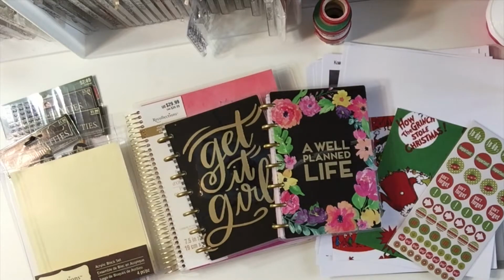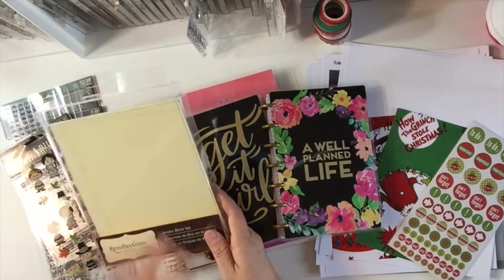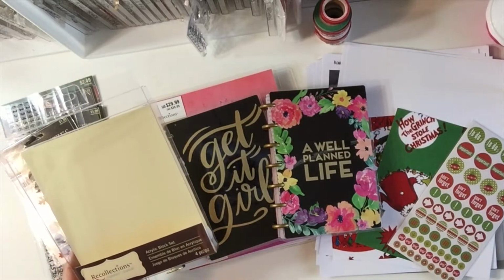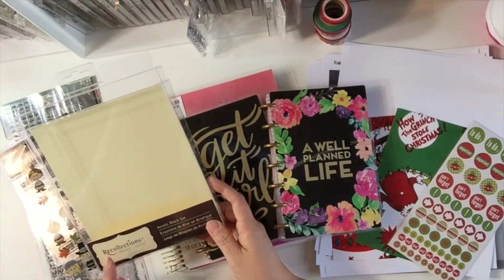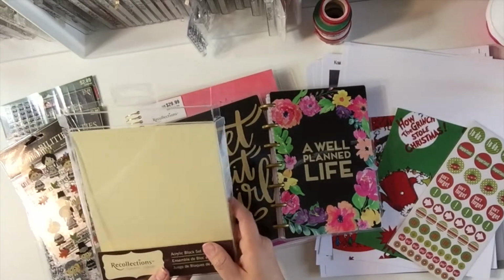I also saved this, and so if you end up going and buying one of these, make sure that you save this, because I'm going to show you how to do really cute dividers out of this.